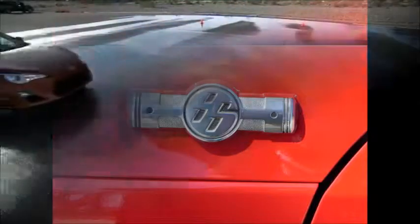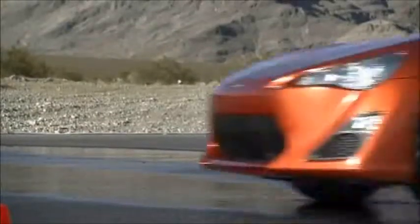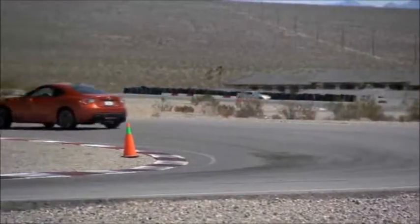Getting child safety seats in there was a very, very difficult task and did not prove to be very helpful, but it's a sports coupe. Practicality is secondary to that. It does have a decent-sized trunk. You can get enough stuff in there to make grocery shopping and a few other things possible in this car.